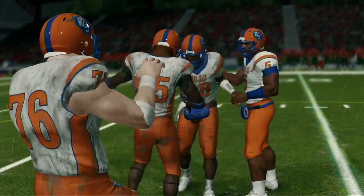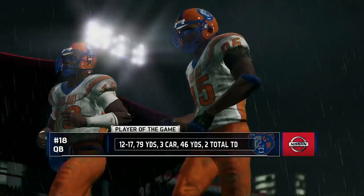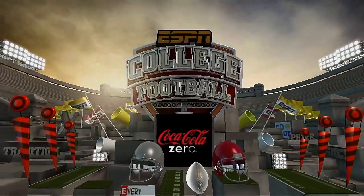The end of the ball game, and our final score in this one, the Grizzlies 20, the Highlanders 17. And the Highlanders. That's going to do it for this presentation of NCAA Football 14. For Kirk Street, this is Brad Nessler saying goodbye.